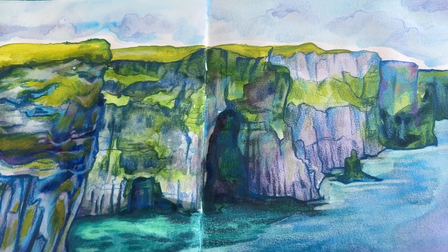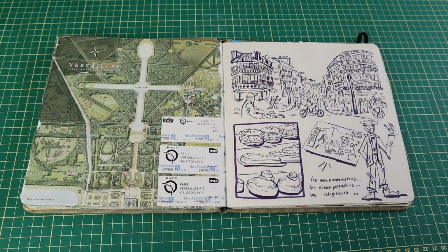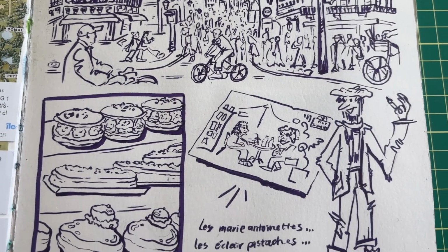So then after I went to Ireland, I flew to Paris to visit my aunt. So this whole spring break was very much visiting family, and again, amazing architecture, amazing food, so I wanted to add that in. A little filler page of just in Versailles, the park that we visited.